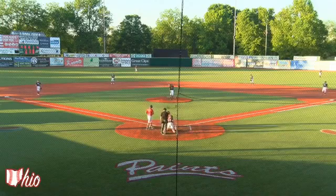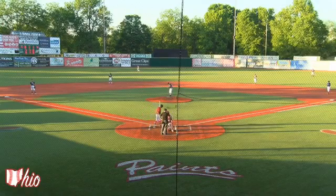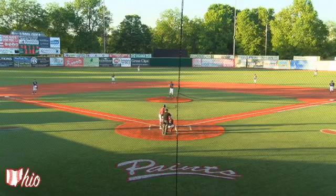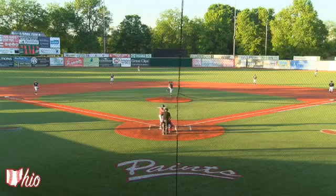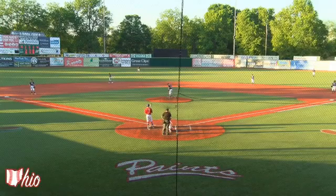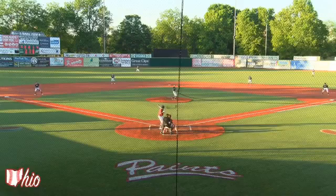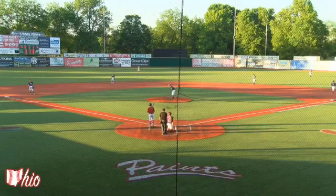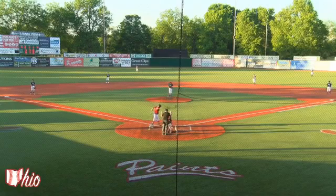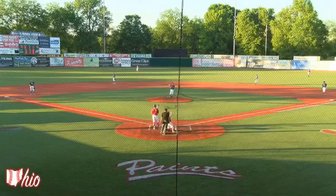Brings up number 7, Ian Salters. His first offering, strike one. Got David Roby on deck. He had a single last time up. Next pitch is a ball. Wind up, delivers, called strike, hitting that corner all day long. Nicely done. Little low, nice pitch, however.